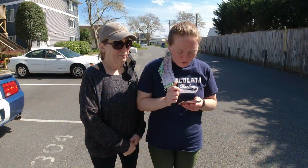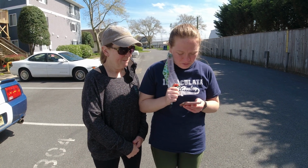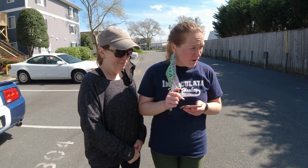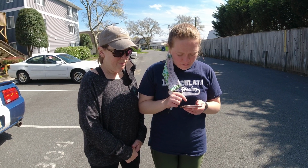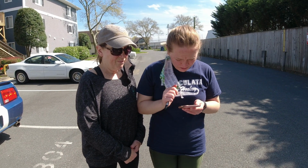Earlier, a couple of weeks ago, we found the first part of this multi-cache called the Last Resort. And now we are finding the second and final part of it, and it's apparently in a regular size container.